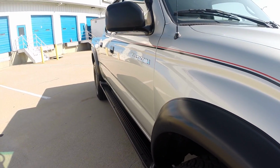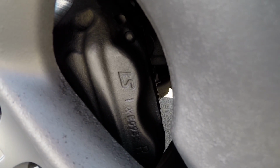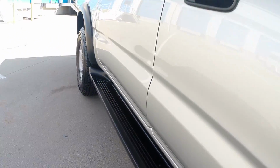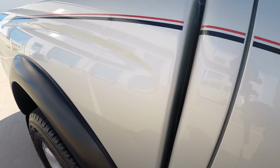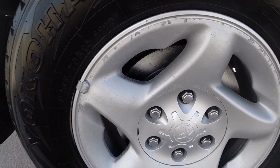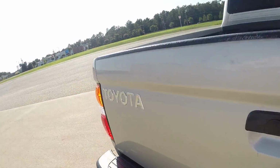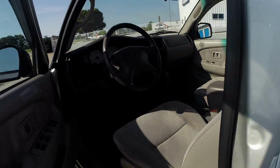Looking up and down the side of the body on the passenger side as well, I see no door dings, no dents. Very clean truck. Put the tag on the back for our test drive. Pop the hood. This has a 3.4 liter V6.